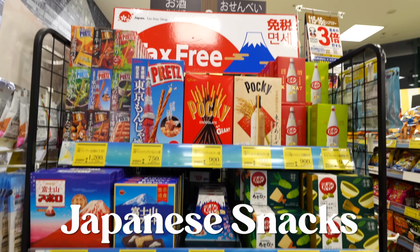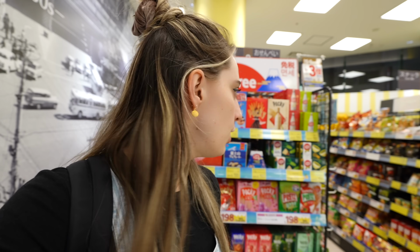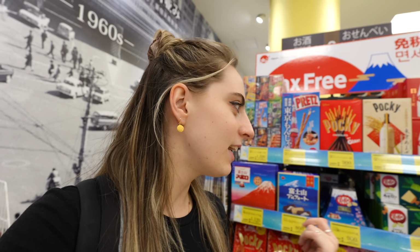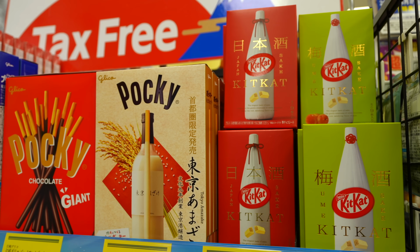Lots of chemists here are also stocking Japanese snacks and they're targeting tourists, especially if you're in Shinjuku, Shibuya. So you can pick some up here. I can see some Kit Kats that are matcha flavored, and it's really easy to just grab it and take it home to your hotel when you're packing.